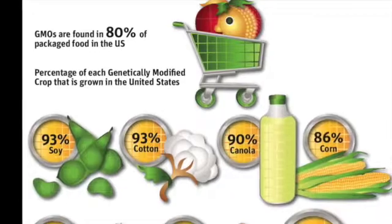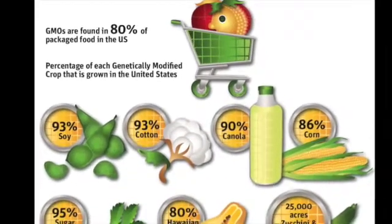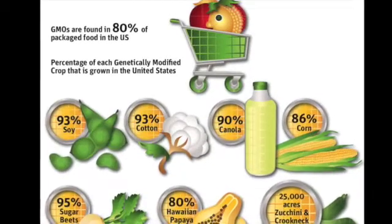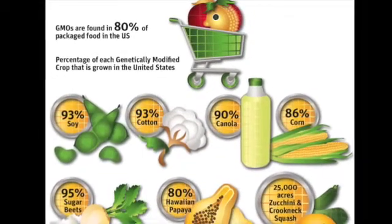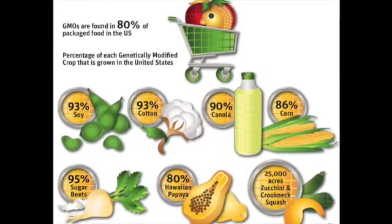GMOs are present in many different types of food. The primary foods containing GMOs are canola, corn, cotton, and soybeans. Although these are but a few crops, these ingredients can be found in most processed foods that we consume.